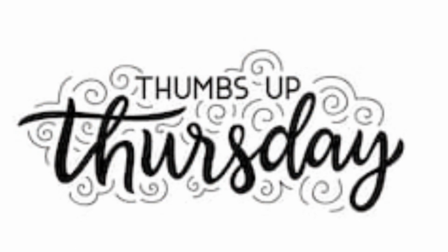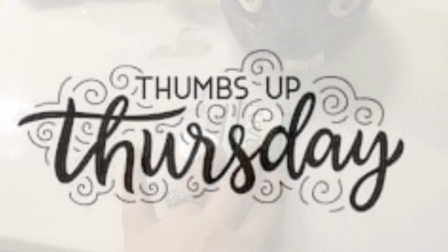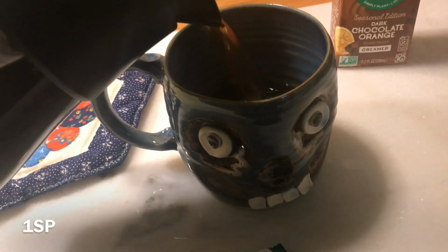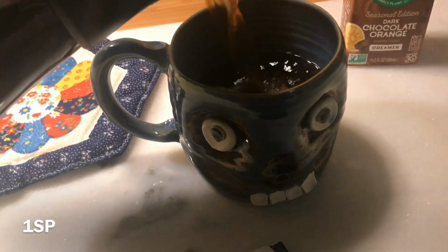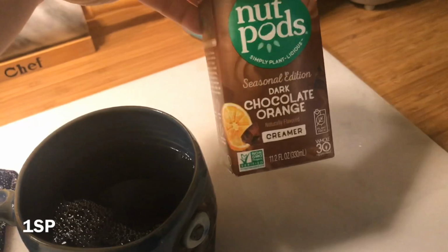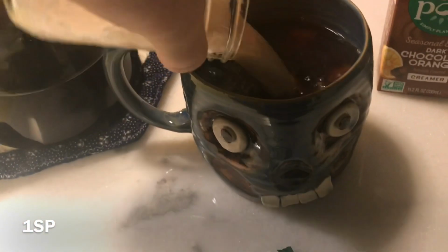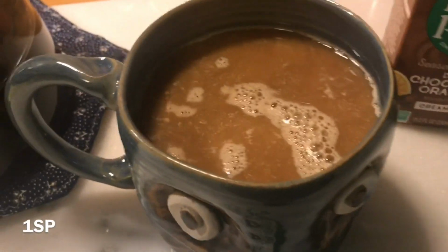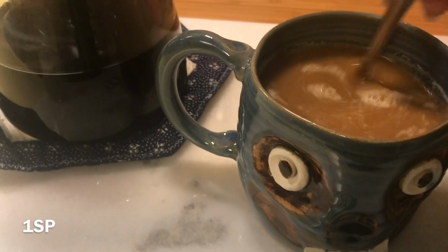Thursday, we're getting closer to Friday. Let's get so excited, it's Thursday. So here's my coffee. I do my 2 Truvia, my actual coffee, and then this day I did the dark chocolate orange Nutpods. I again put it in the microwave so it's nice and toasty. I like this flavor a lot, and I think I put pumpkin pie spice in there as well, and this was just a really good flavor of fall imaginations. Super good. Yum.